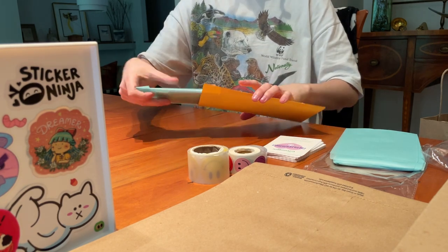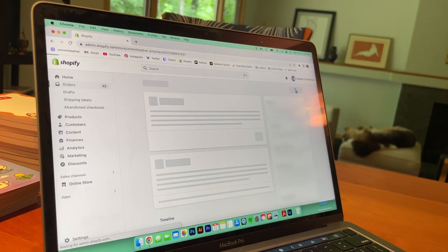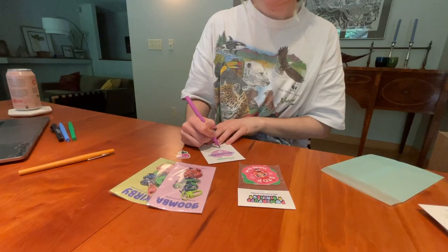Okay, we're putting it in one of these kinds of mailers. Into the bin. Okay, who's next? Colin.